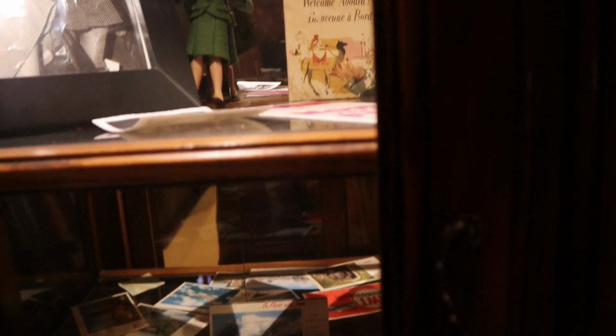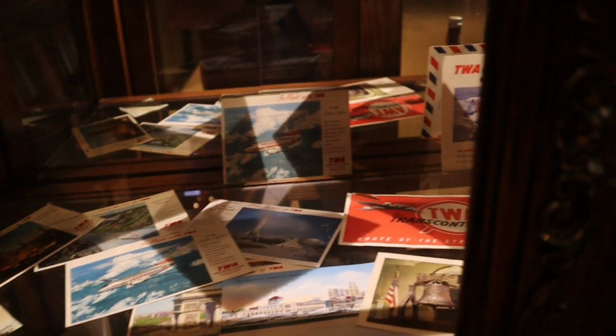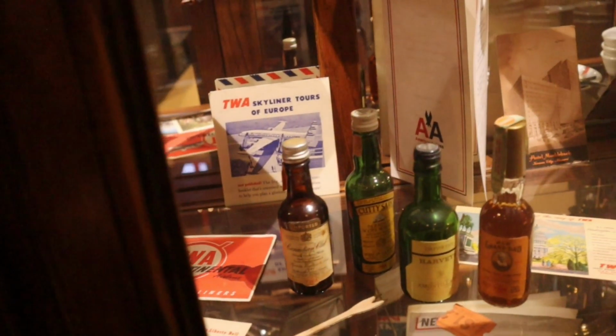They had a whole cabinet full of TWA merchandise. It's a nice collection there.